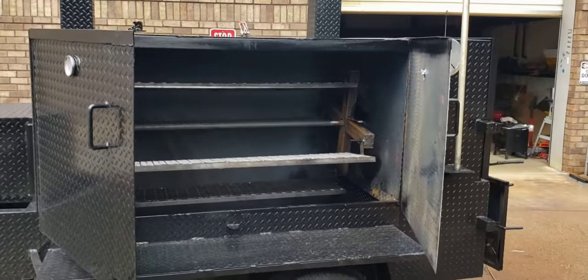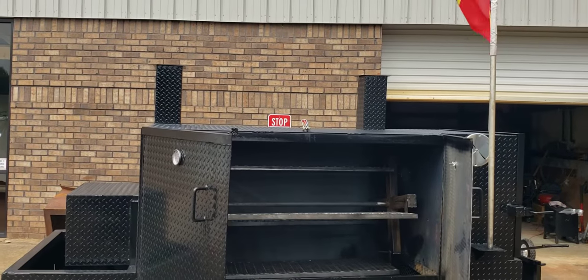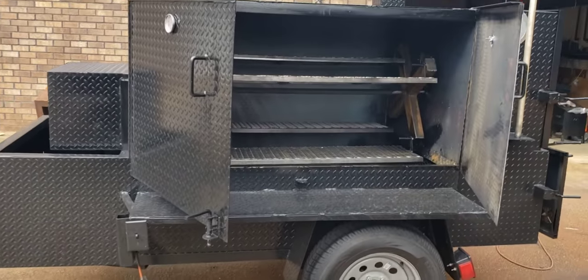So if you're looking for an awesome rotisserie, double stacks, here it is.